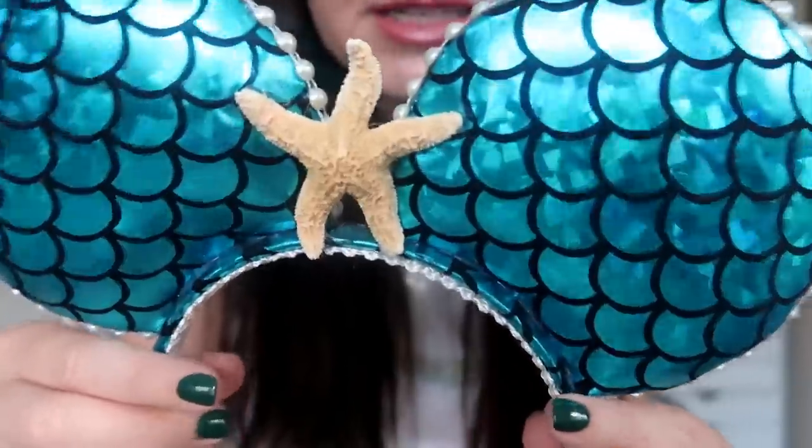These are gorgeous. I gotta put these on right now. Oh yeah, these are so pretty. Thank you so much, Meagan. I don't have any Little Mermaid under the sea type of ears yet. So big thank you to you and your mom. And I love that starfish embellishment in the center. That's really unique.